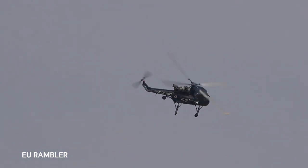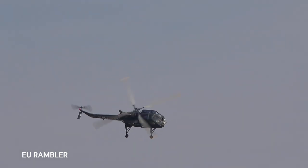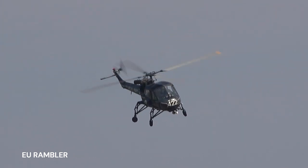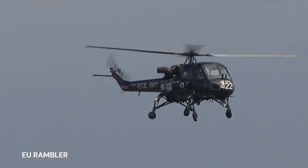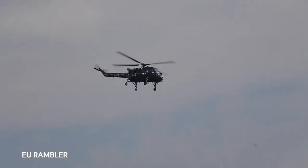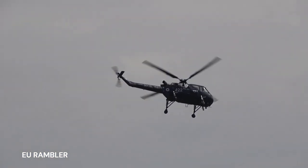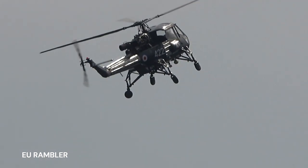They were able to carry a variety of weapons, torpedoes, depth charges, a nuclear depth bomb. Later, they were adapted to carry wire-guided missiles for attacks on surface targets as opposed to submarines. Now, absolutely crucial is the undercarriage, this four-wheel castering arrangement, which was intended to allow the Wasp to manoeuvre even on a heavily pitching deck of a small ship.